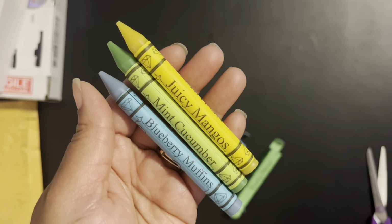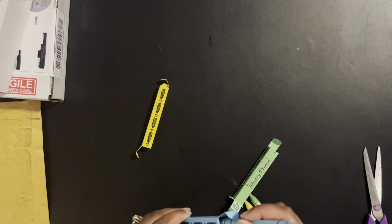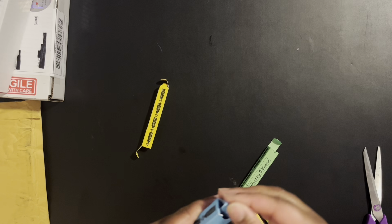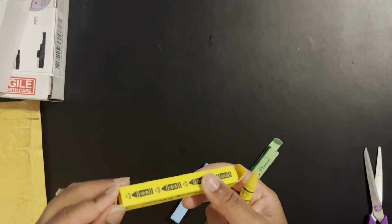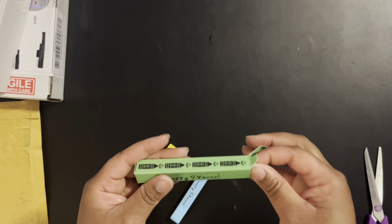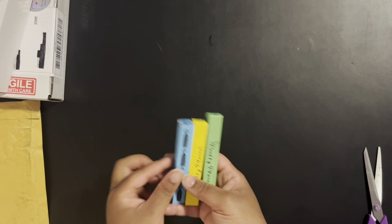Have you guys tried these Pretty Placer crayons? I think they're awesome, especially for those ABs. If you have trouble with ABs, then try the crayons. This company is also on Etsy, and I will, of course, link it down below so you can try the Pretty Placer crayons for yourself. There we go.